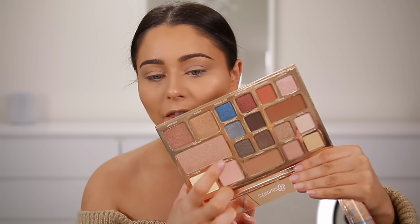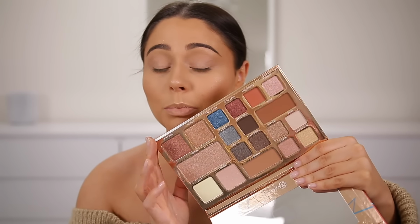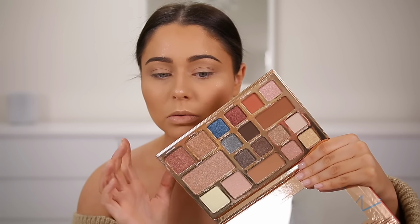Oops, my eyebrow brush fell. I have a bunch here that I'm gonna dabble into. This one right here is beautiful. This is actually new. This is the BH Cosmetics Desert Oasis. How beautiful. I think I'm gonna use this shade mainly and some of the neutrals, but this is a really beautiful palette, and these highlighters, ooh.